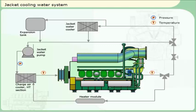The engine has two cooling water systems, one high-temperature jacket water system and one low-temperature system. Only the high-temperature system will be described here. The high-temperature system is the freshwater cooling system.